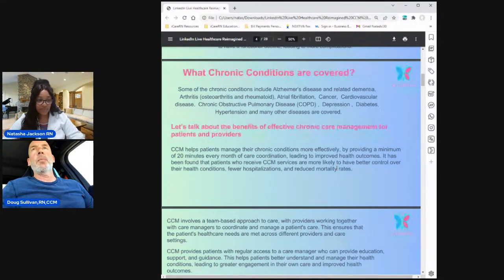Until we get to the point where we get more detail orientated with this follow through, we won't make improvements. And that's what CCM deeply addresses, is detail orientated follow through and improved outcomes. Right. So CCM helps patients to manage their chronic conditions more effectively.